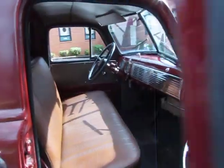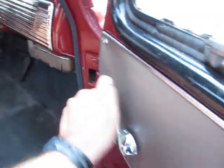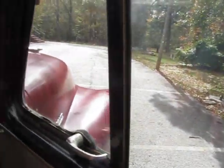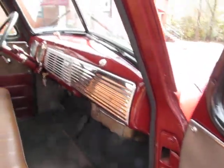Windows open, roll up and down nicely. It's got new window cranks inside. Glass is in great shape. All the glass all the way around.